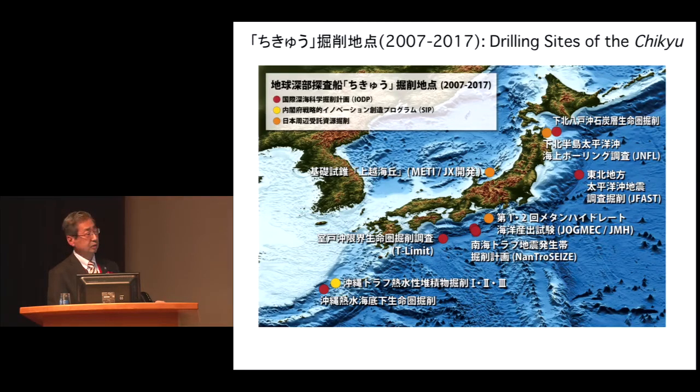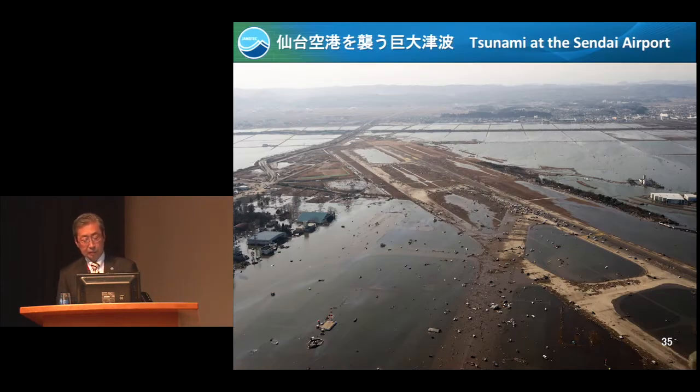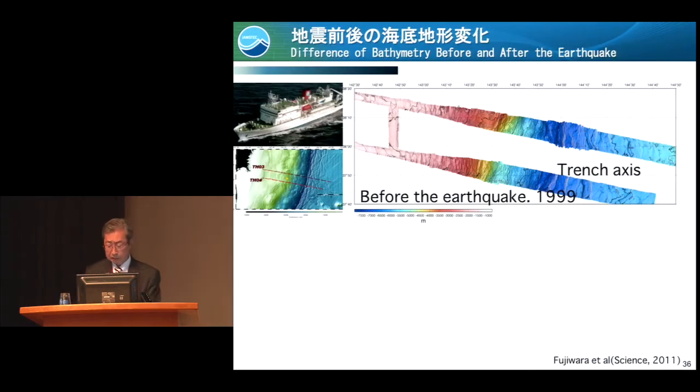One is off the Tohoku area. This was done after the major earthquake in the Tohoku region. The other is off Shimokita, where the submarine microorganisms were explored. In 2011, March 11th, a huge earthquake and tsunami hit the area, and the Sendai airport was washed by the tsunami. This was one of the biggest tsunamis ever recorded in human history, for sure.